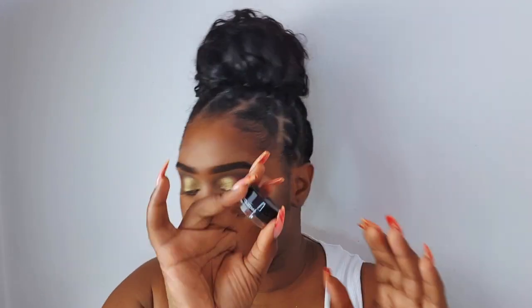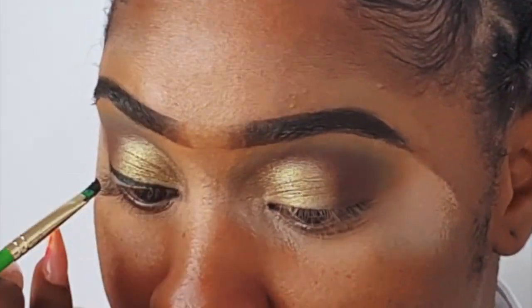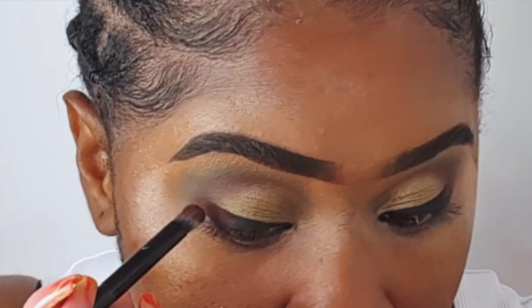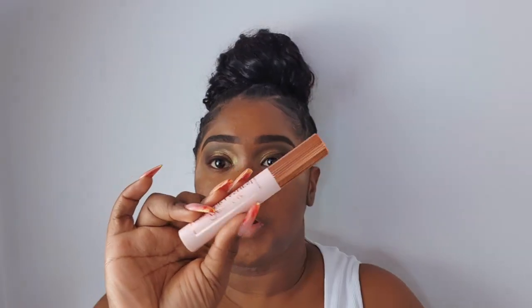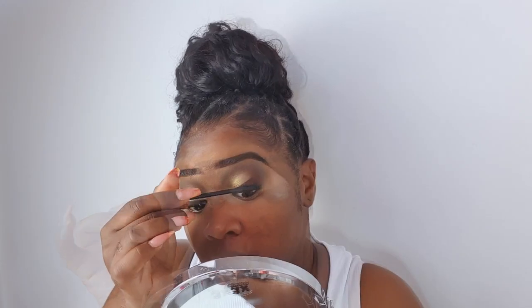I'm gonna take my Inglot liner in number 77. I'm now gonna take back this brown shade right here. I'm gonna pack that on the liner. And over the black liner, it looks way more pigmented. So mascara, I'm gonna use my Charlotte Tilbury Push Up Pillow Talk mascara.